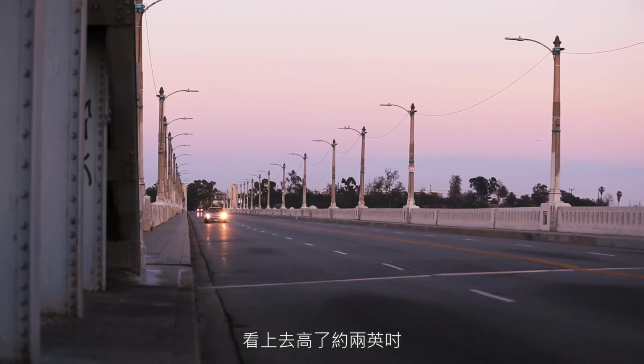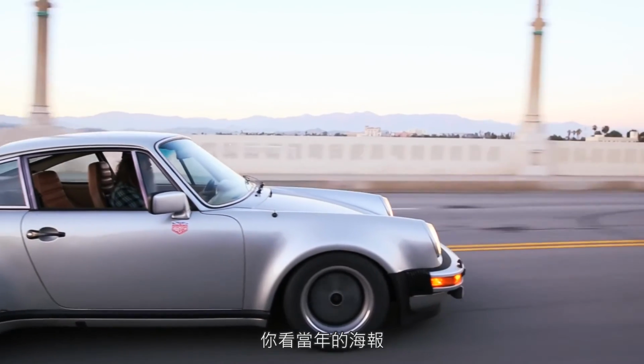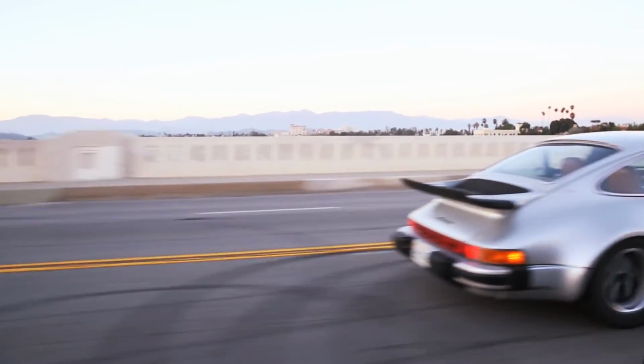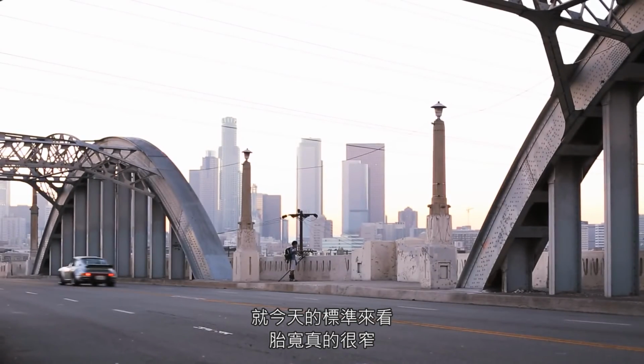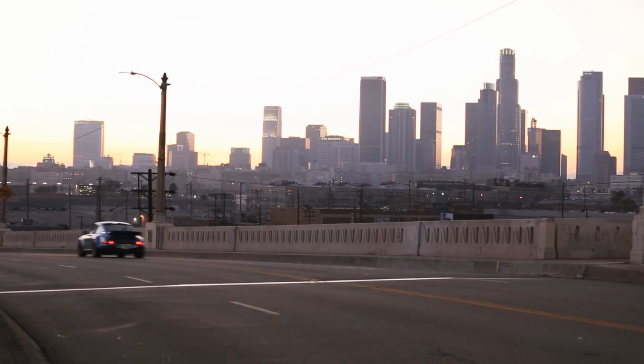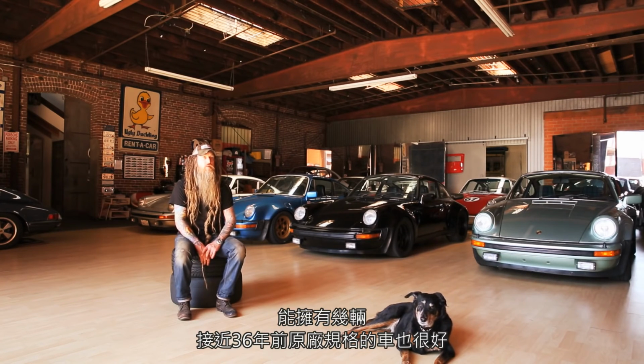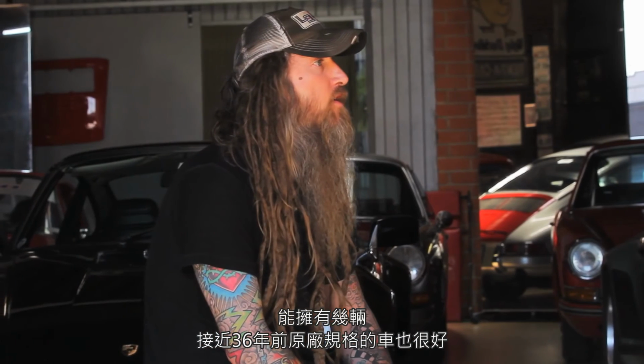It looks too tall by about 2 inches, but that is how those turbos were. When you look at original posters back then, by today's standards, it looks really undertired, but you've got to remember, that's how those cars were back in the mid-70s. I've restored and modified and hot rodded and outlawed enough 911s. It's nice to actually have something that is as close to factory spec, the way it left the factory 36 years ago, as possible.